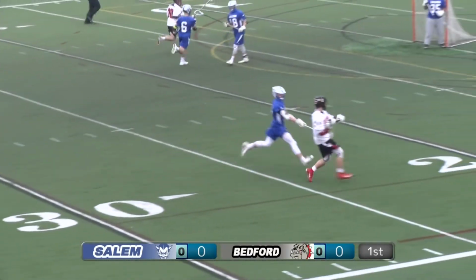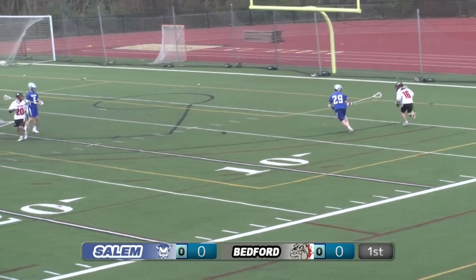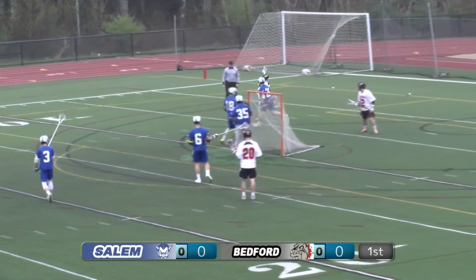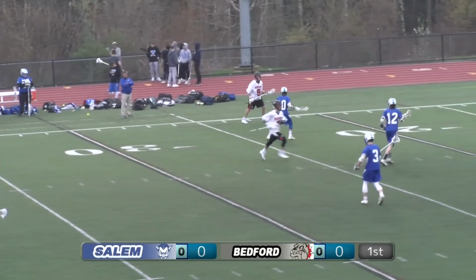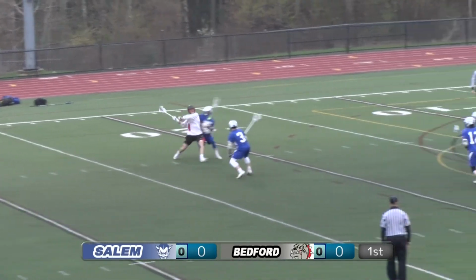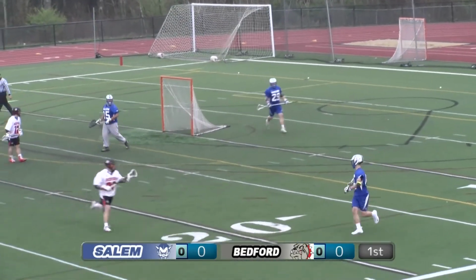Bedford gets possession here on the ground ball. That's Andrew Twite down to our attackman here, Alex Troyer. Alex Troyer trying to take the ball around, trying to move it around the horn here. Looks like Ryan Toscano is up there trying to get the ball. See what happens. It's a good move there by number 9. We have a save by Ozaria. That's Jonathan Giroux. Good save.